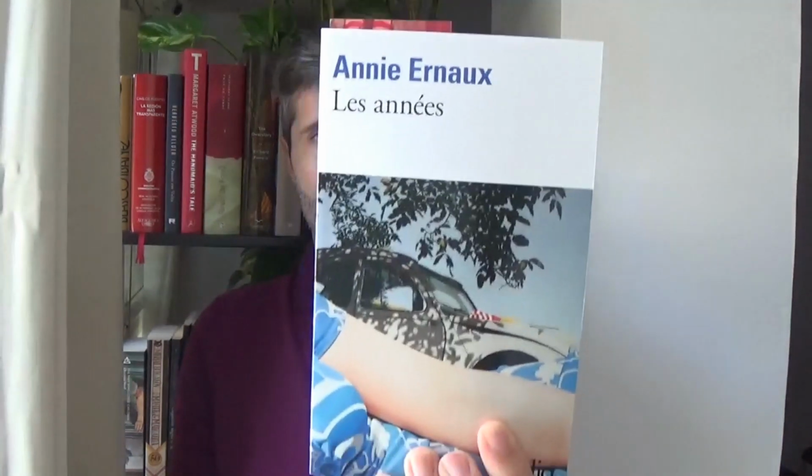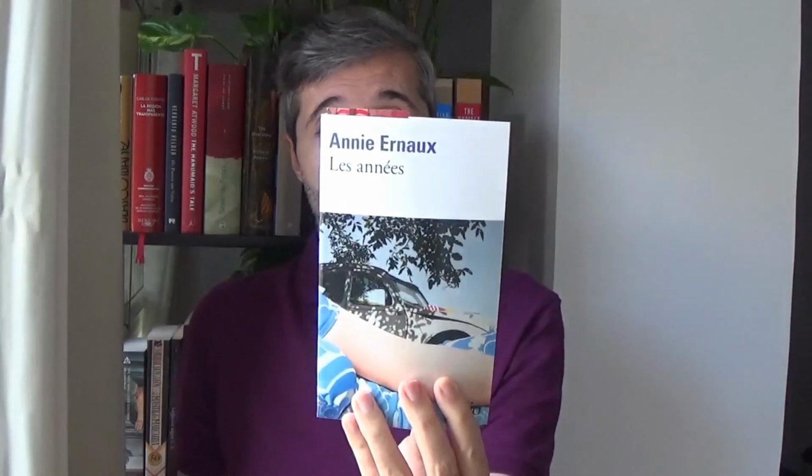Then I have a French book, The Years by Annie Ernaux. I have this French edition because I intend to read it in French, but I know that quite a few booktubers have read it and they love it. It's also nonfiction, so I'm not reading it this month. I'm going to read it in the near future, but not in November. But if you're looking for something for Nonfiction November, I think this probably could be a good suggestion for you.